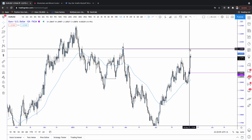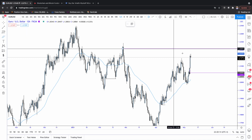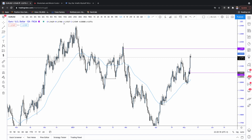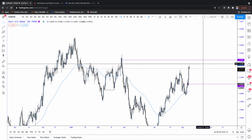Okay, but other than that, in terms of continuations long, if we do indeed break this level, we would then obviously look for the pullback and the continuation to seek out the liquidity resting above these highs. So it's just kind of sitting on our hands, and that's what a lot of the last couple of weeks have been.